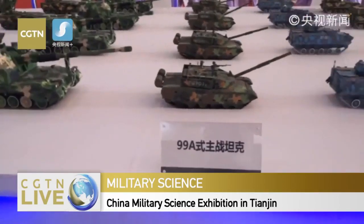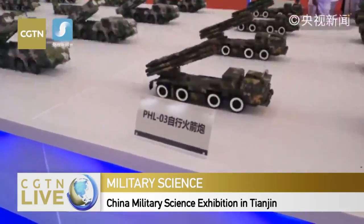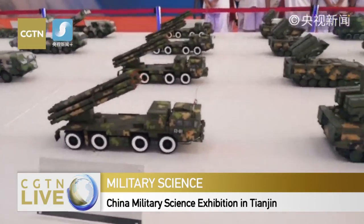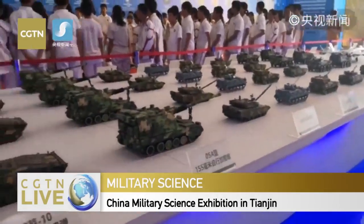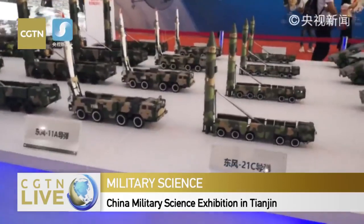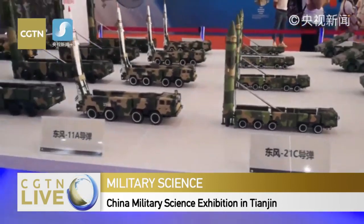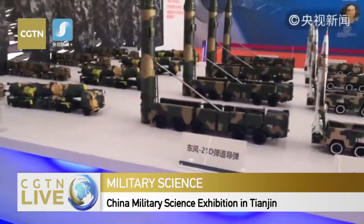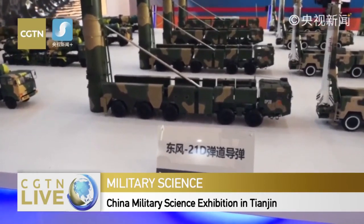And look at these tanks. We have the 99A main battle tanks, and we also have the PHL-03, the self-propelled artillery. We will very soon see the real one. We also look at the ballistic missile formation. We look at these well-known names, the DF-21C and also the DF-21D, like this one. It's so familiar. I believe everyone knows exactly.